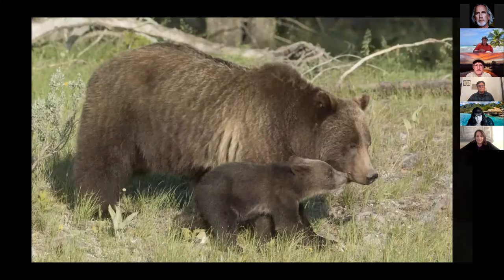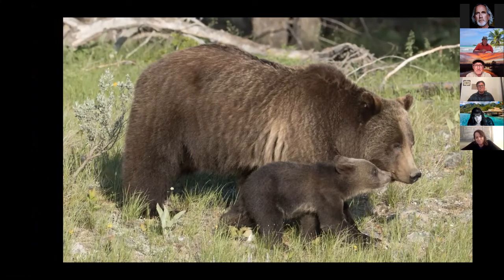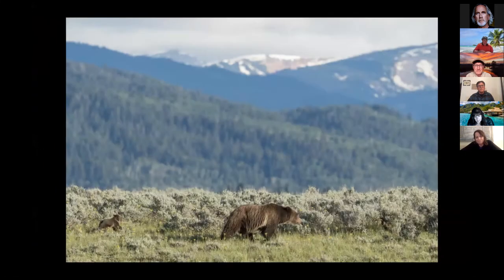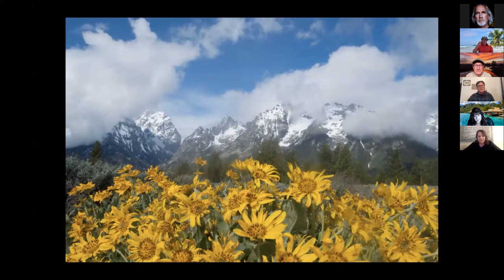Cool shot. Thank you. Every once in a while, they give you the opportunity for a scenic. Very cool. And it doesn't matter where you look in Teton, it's a special place. I did hope for a bear walking through here, but it never happened.